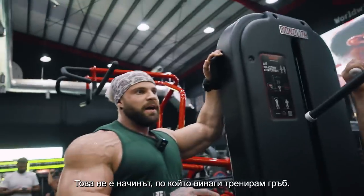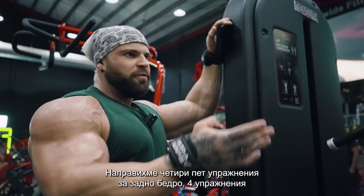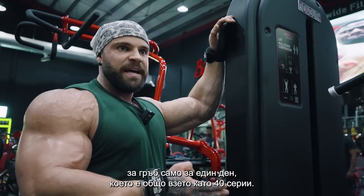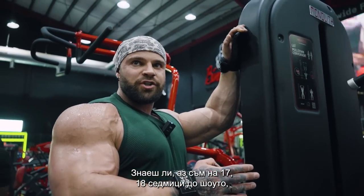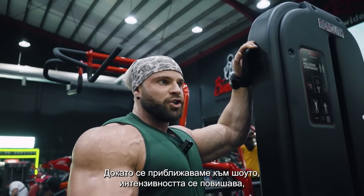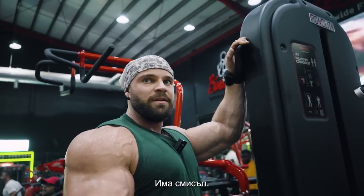That's not how I always train. Like we have really high volume. We did like 4 or 5 exercises for hams, 4 exercises for back, just in one day, which is basically like 40 sets. Incredible. And I'm 17, 18 weeks out from the show, so I have enough food to cover that, to recover. As we come closer to the show, the intensity goes up, the volume comes down, so I have more rest in between. Does that make sense?